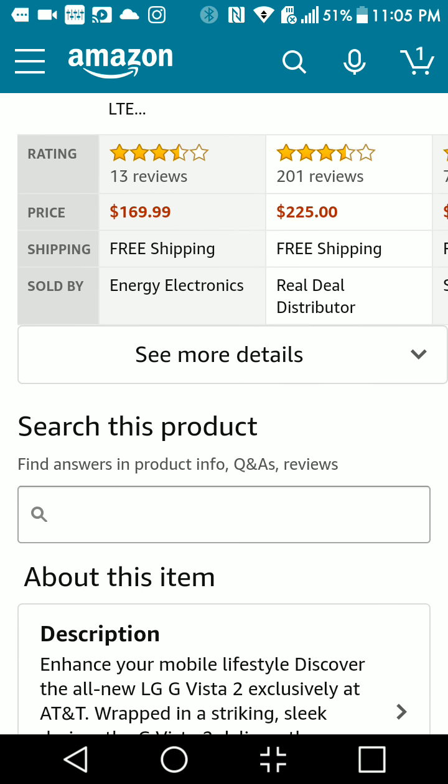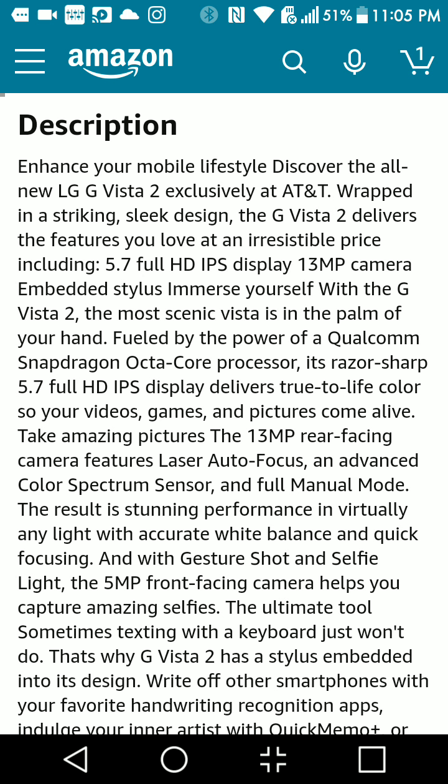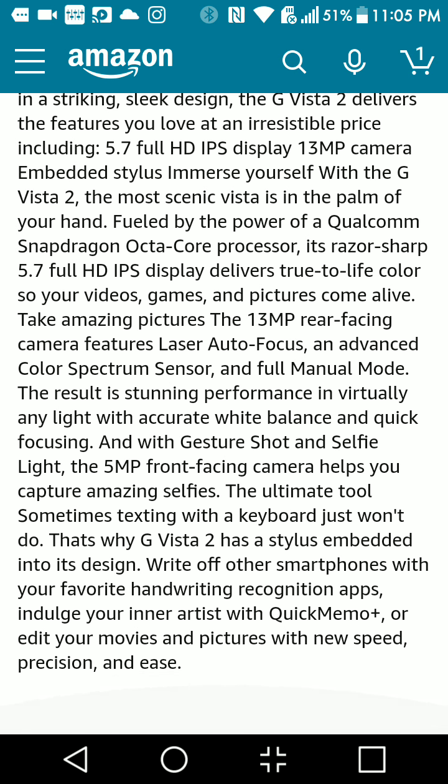So you're going to also be able to enhance your mobile lifestyle, it says here, and it's got a Snapdragon octa-core with razor sharp 5.7 HD IPS true to life color, so your videos, games, and pictures come alive. It also has the quick memo. You could edit your videos, pictures with precision and ease, and it has the stylus embedded into the design of it.